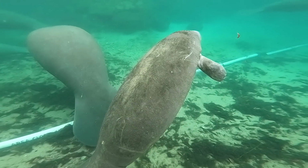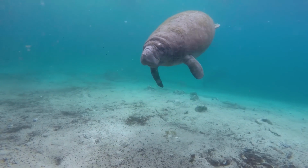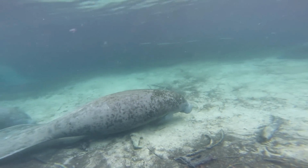And if you've never swam with manatees before, I would highly recommend checking out the Plantation Adventure Center, booking a trip, and doing one of these manatee tours because it's so worth it. It's very inexpensive. It's a great way to spend a day or a half day on the water with your wife or your husband or your kids. It's a family activity that everyone can do.